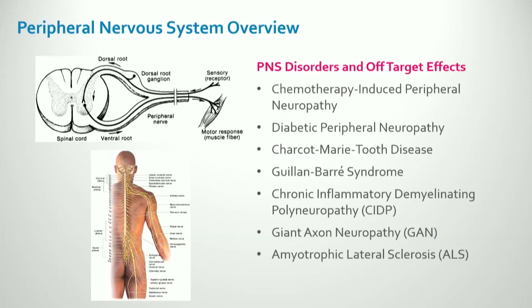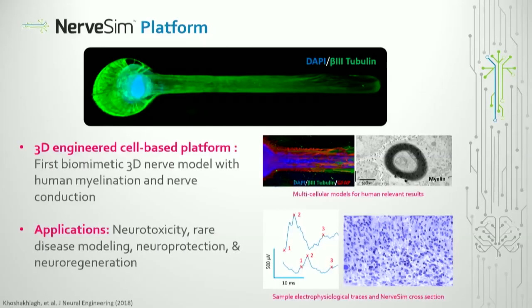Chemotherapy and diabetic neuropathy we may not think of as an actual disease indication. However, there are now a lot of therapeutics being developed to either protect from that or regenerate following the incidence of these. There are a lot of genetic peripheral neuropathies that are now being looked at more in depth that we're excited to be working more in. And then also ALS, which is more on the motor side of the PNS as well.